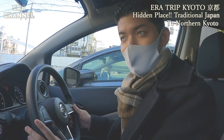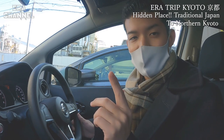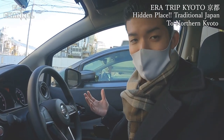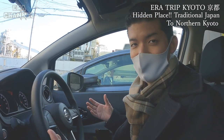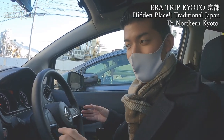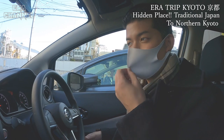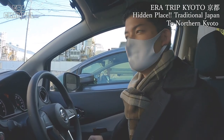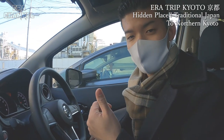So now I'm at Kyoto City. So today I'm gonna go to the hidden Kyoto, the rural place of Kyoto, the place where you can go by car or bus, but currently there's no public transportation, I checked. Yeah, so only car now.